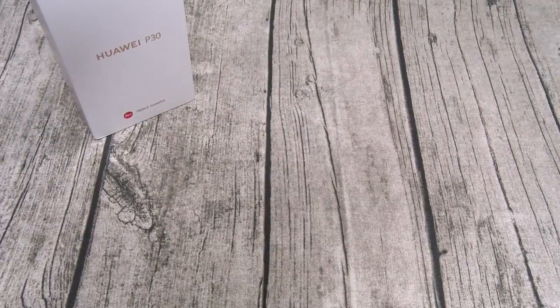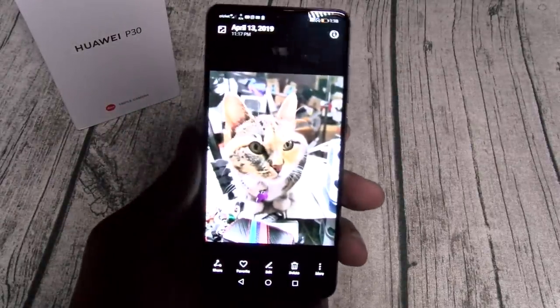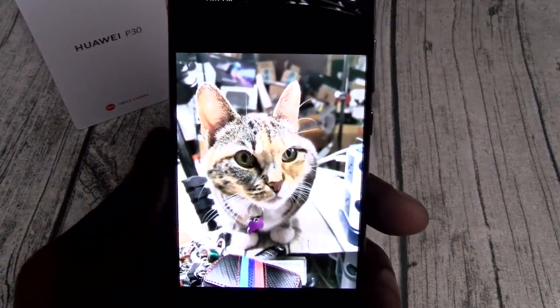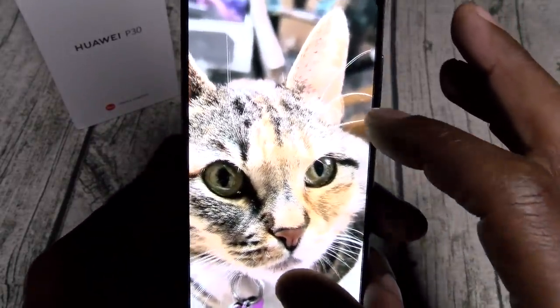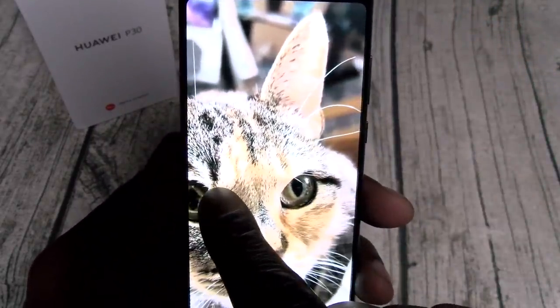Now, let me show y'all my usual camera test. We'll start from the beginning. Okay, so I dimmed the lights a little bit so you can see the pictures better. Now, this is just a regular point and shoot with the AI camera turned on. Look at the detail on that. You can see all the brown and white shoe's face.